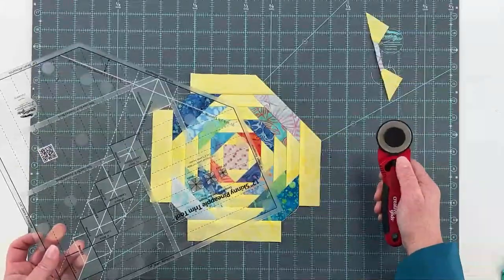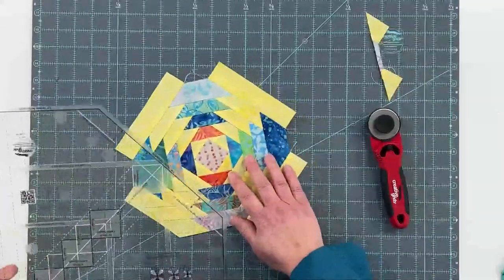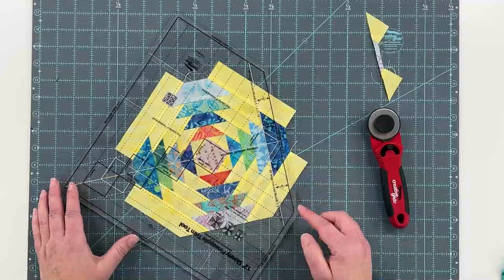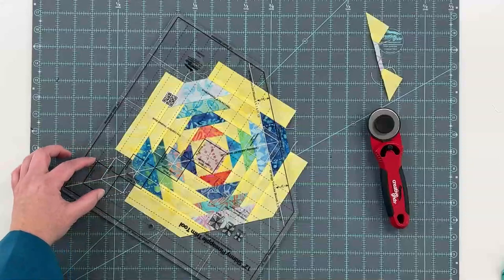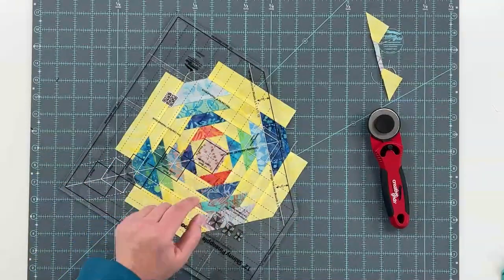Get a few snaps in today to make that sound. Turn it, do the next side. Now when I look at this, I'm lining this white line up along the seam line, but I'm also looking at the dotted lines that run down the middle here, and they should line up with the first seam lines that you did from round 1.